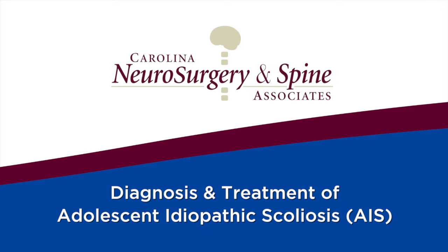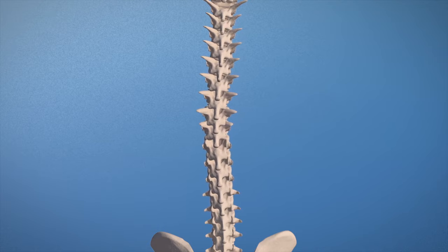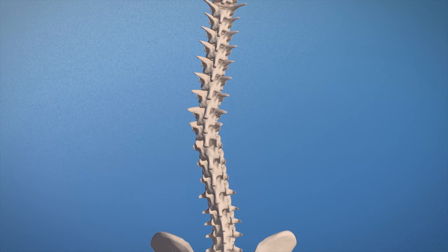Adolescent idiopathic scoliosis has been one of my primary focuses for over 40 years. And it's important that you have a team that is capable of looking at the curvature of the spine and making the correct diagnosis. In the age group of adolescents, so preteens and teenagers, they develop, for some reason that we don't completely understand, a C or an S-shaped curve to their spine when looking at it from the front.